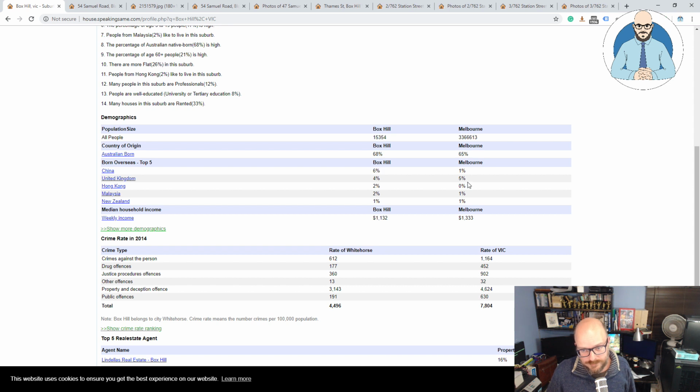Then the UK. I guess it's obviously a much higher Chinese population. UK is a bit low. Hong Kong, 2%. It's funny. You can tell it's Chinese because they're separating Hong Kong out from mainland China. 0%. Yeah, well, Malaysia and then the Kiwis. Weekly income is slightly lower than the average in Melbourne.